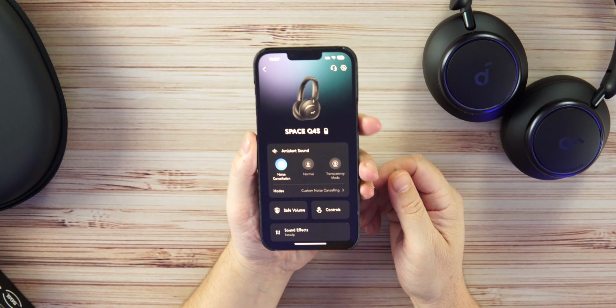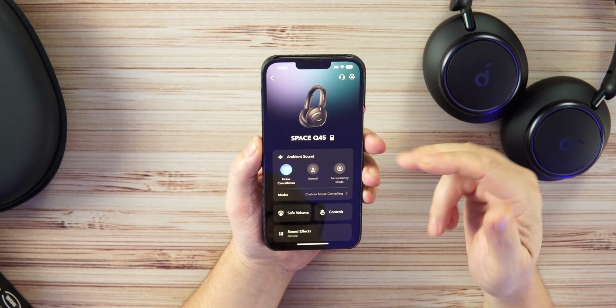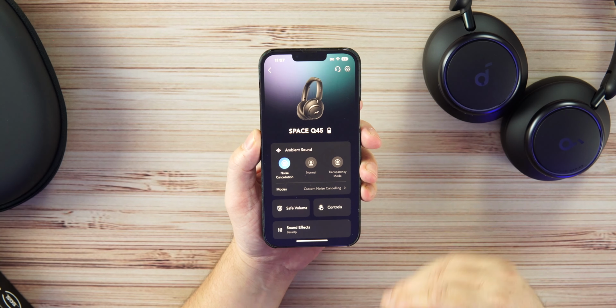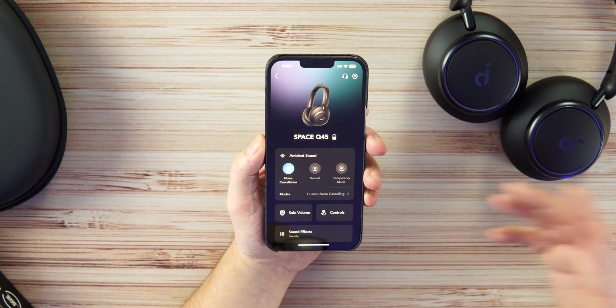But let's just jump into the video, guys. The matte black here. We're going to take a look at the app first. Now, the SoundCore app, you can see noise cancellation, normal transparency mode, the Q45s with the battery life on here. And this is the beta version of the app, so I'm sure it will be a little different. Maybe it'll be a little different when these do drop today.